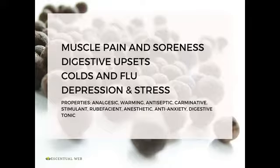Colds and flu. Allspice can be helpful for colds and flu. You can make a massage oil as above and rub into the chest, or you can use it in a diffuser blend. Its analgesic properties can help with pain, and its warming properties can help with chills. It also has antiseptic properties.